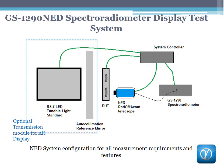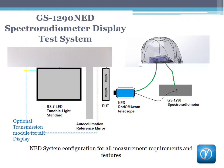And there's an optional tunable light source that can produce different daylight or fluorescent spectral power distributions to provide background contrast measurements for AR displays. And then there's an optional autocollimating reference mirror that's used as the reference between the left and right eye positions of the radomacam for parallax measurements.